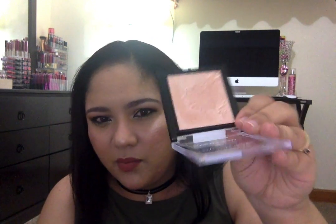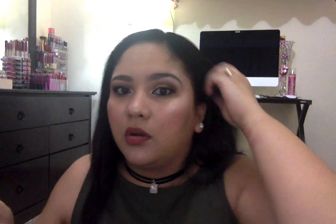And then this one is my favorite one. This one is Precious Petals. So this one's like a more pinky gold one. Oops. That's that one there. So let me keep them up. This one is my favorite one, Precious Petals. So let me do a swatch of that one there for you guys. Yeah.